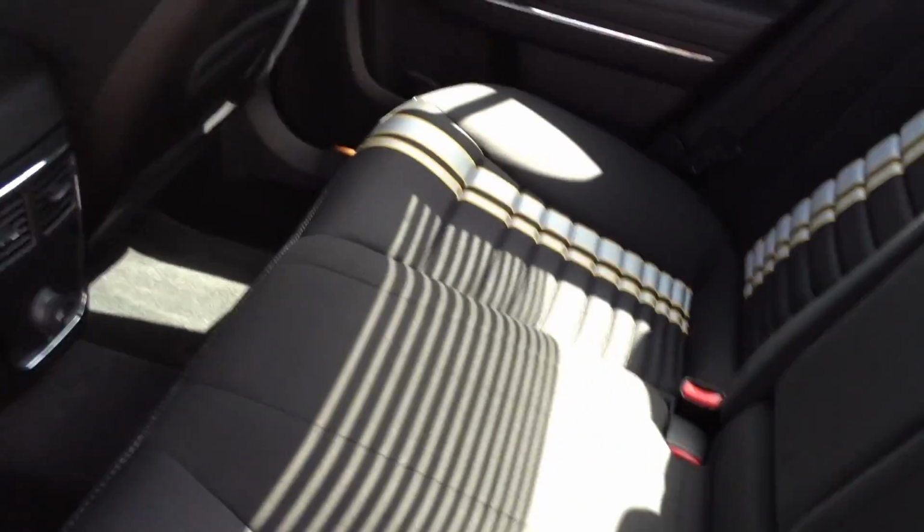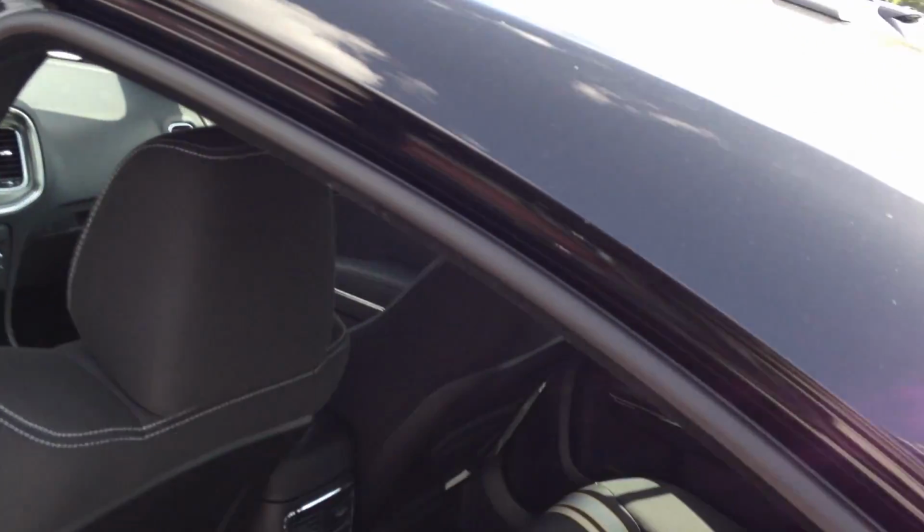Here's the rest of the back seat. Very attractive. You guys can make out. Though, I will stress that the roof line does swoop down quite low, so you do have to duck your head when trying to get into this back seat, as I am right now. Again, I had this seat adjusted to where I like it, and look at the room to spare here.